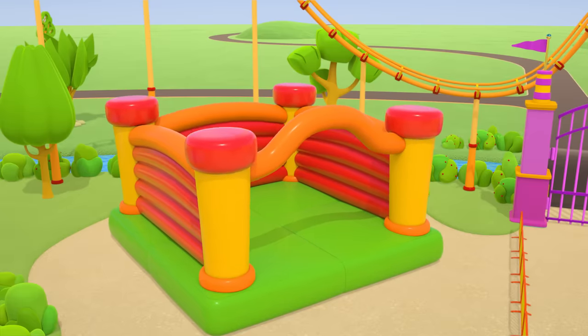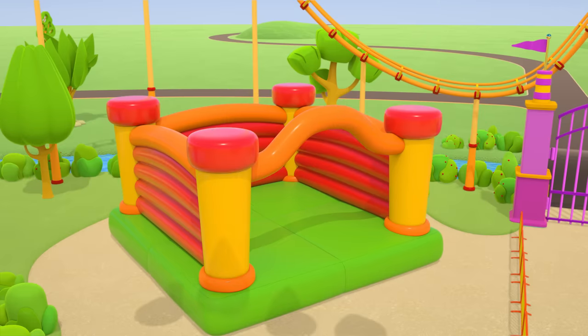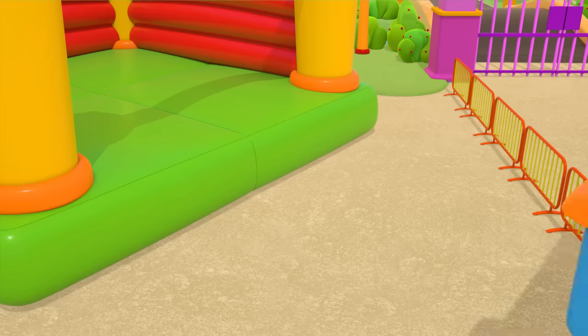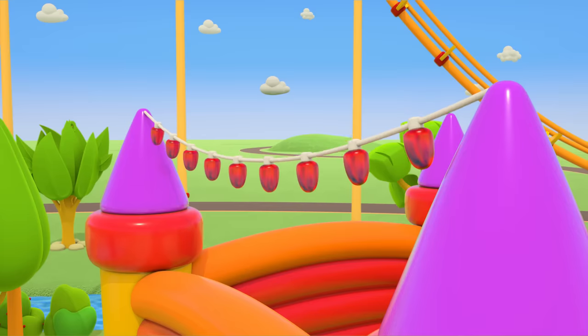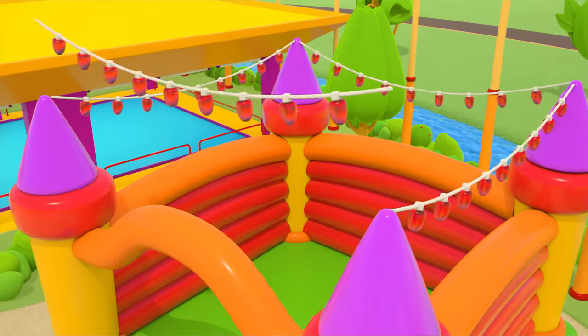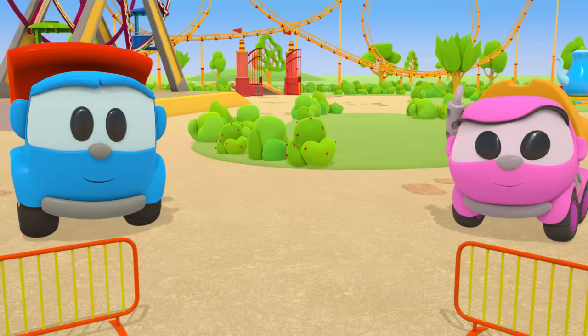That's great! They'll put 4 cones on the towers. A ramp so everyone can get on. Lights to make the castle look beautiful. Now it's ready.